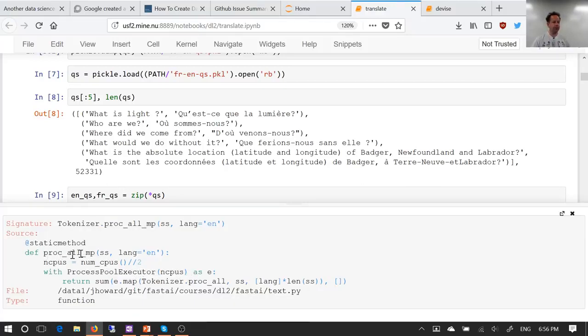So here's the three lines of code to process all MP. Find out how many CPUs you have. Divide by two, because normally with hyper-threading, they don't actually all work in parallel. Then in parallel, run this process function. So that's going to spit out a whole separate Python process for every CPU you have. If you have a lot of cores, that's a lot of Python processes. Everyone's going to load all this data in, and that can potentially use up all your RAM. So you could replace that with just proc all rather than proc all MP to use less RAM.